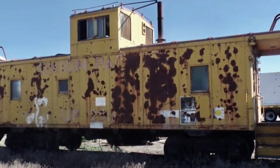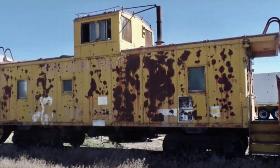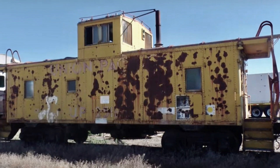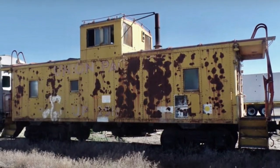But guess what? There is a caboose on the prototype at Evanston, Wyoming. It sits there, rusting away in the rail yards. But that's all the justification I need to put a caboose at Evanston on my layout.